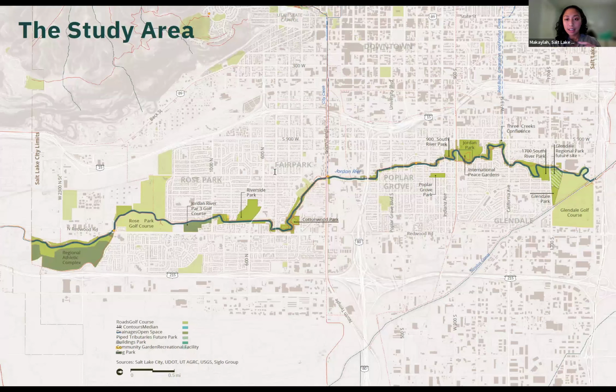So our study area, as I mentioned, the Emerald Ribbon Action Plan is covering the entirety of the Jordan River within Salt Lake City's boundaries, so 2100 south to 2100 north. Bounded by Glendale Golf Course, all the way up to the Regional Athletic Complex. So this is a map just looking north, going to the left of the screen. It includes the water trail, so the river itself, the Jordan River Parkway Trail, and then all of the adjacent park spaces. I think in total, this is something like 950 acres of Salt Lake City-owned property.